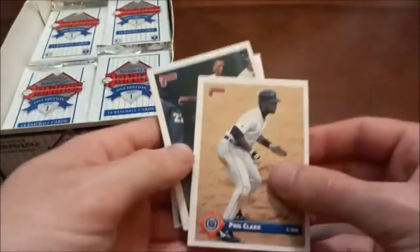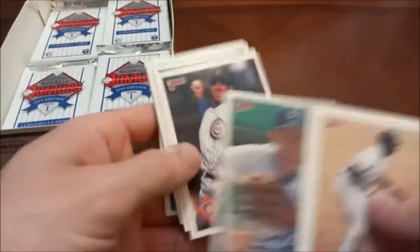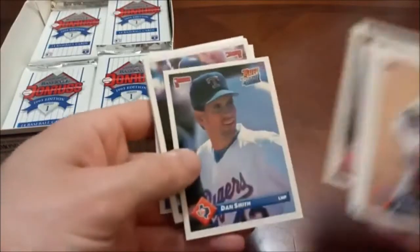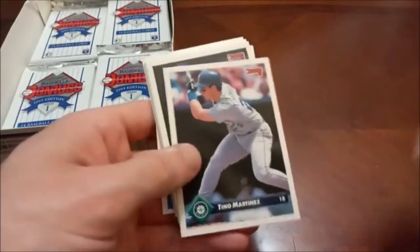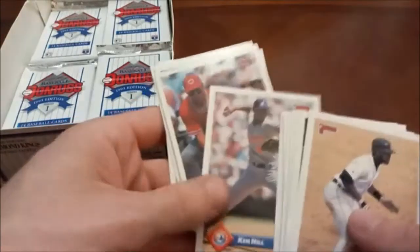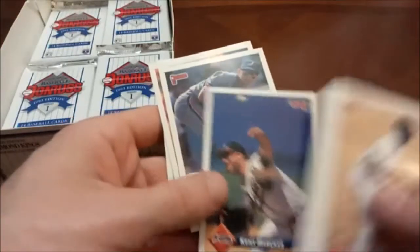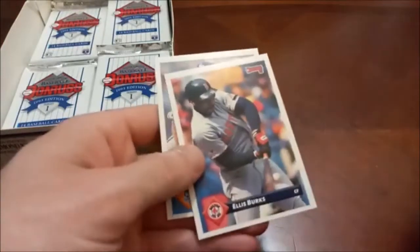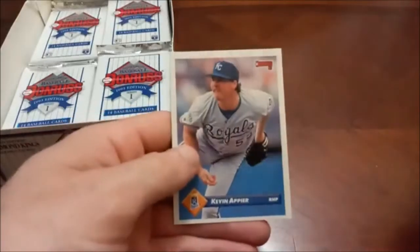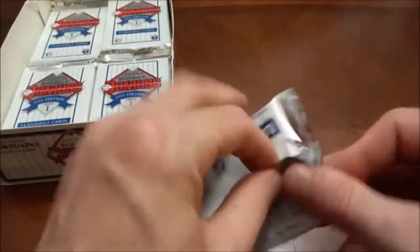If you remember, they also had Ken Griffey Jr. at the end of his career, DHing. Another Tino Martinez there. Same collations that we saw. The same cards following him. Kent Merker, Brett Barbary, another Ellis Burks, and Kevin Apier, who was a decent pitcher in his time.